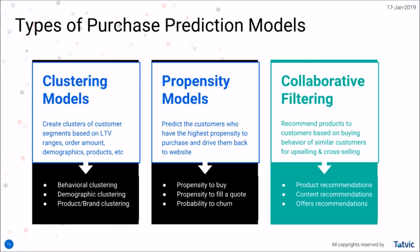Just to talk about it, most of the marketers, we work on creating clusters, right? We want the highest average order value customer, or we want the highest LTV customer. We want the customers who come from a particular geography or are buying a particular product category, right? Based on that, we can structure our remarketing campaigns. We can build different types of campaigns for each of those segments.